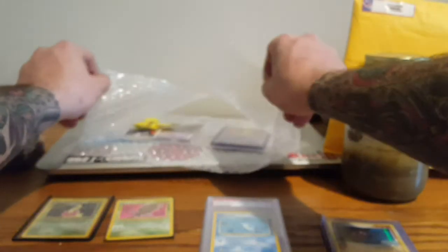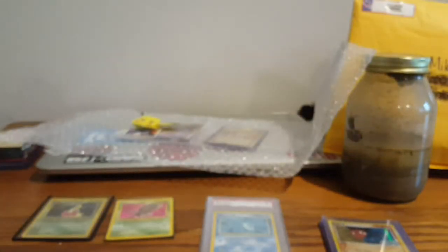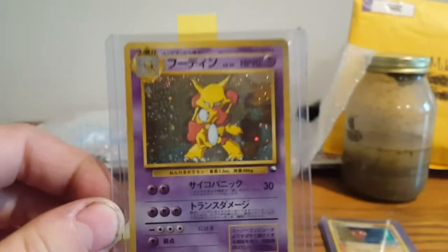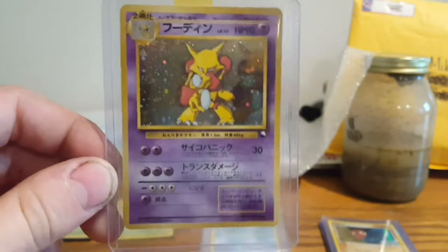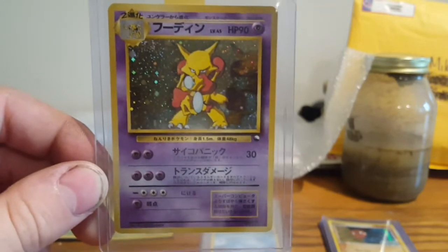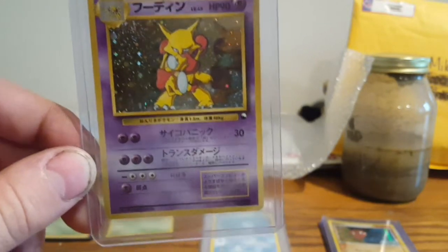I got this here card. This is the most radical Alakazam that there is. This is the Masaki Promo Alakazam. I wanted this card for a long time, and I finally found one on eBay that looked really good. I'm going to be getting this one graded too. I hope it gets a 10. I really, really, really hope it gets a 10.